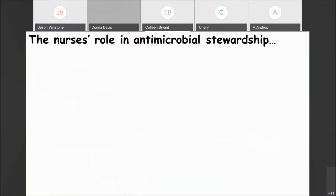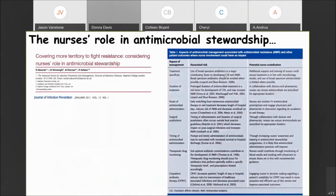So I just want to bring this back then to what is the nurse's role in antimicrobial stewardship. And people actually research this stuff. So I've got a couple examples here. This is something I took from a paper that's almost 10 years old now. And it's called Covering More Territory to Fight Resistance, Considering the Nurse's Role. And they had this table in the paper, which kind of covers a lot of stuff that I've already said.